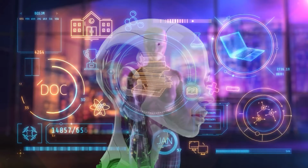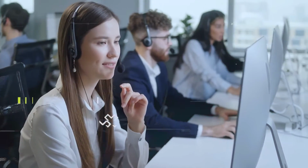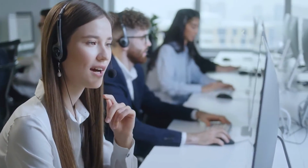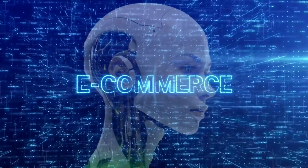Moreover, SORA holds the potential to revolutionize education and training. Think of companies using SORA to develop instructional videos covering various subjects or scenarios. This approach could revolutionize how both customers and employees learn by making complex information more digestible and engaging. Looking ahead, SORA's applications extend to other industries like e-commerce.